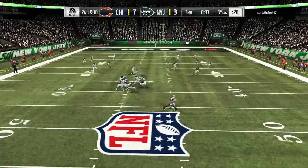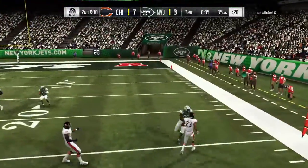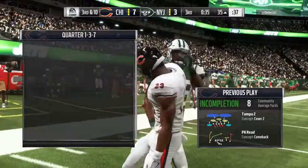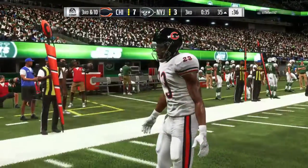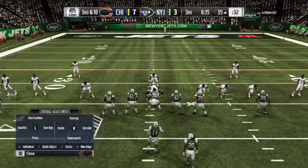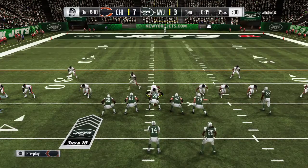Off of play action, Darnold rolling to his right, and that's incomplete. Well, this at least is the right idea. I think they've got to get the tight end more involved. He had just one target in the first half, incomplete. Now incomplete here with the first target of the second half. Yeah, should not stop them at all from going back to him, though.